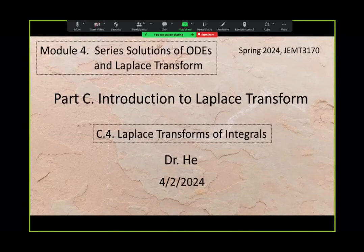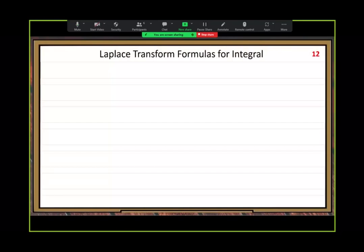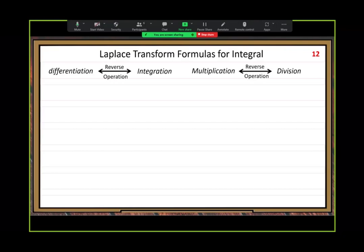C.4. Laplace transform of integrals. Now, let's do integrals. Integral is the reverse process of derivatives, so not very hard. Differentiation and integration are reverse operations of each other. Similarly, multiplication and division are reverse operations of each other. So with this simple view, now let's look at the integral. Let the g function be the integral of the f function. Now we can write the derivative in an equivalent form.